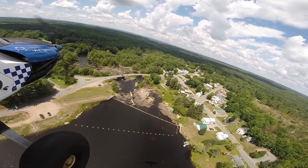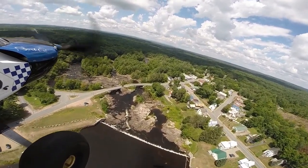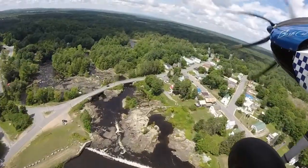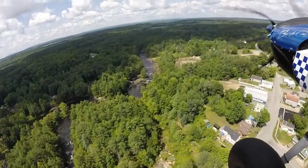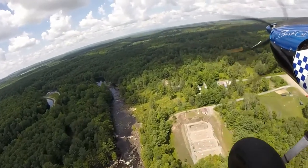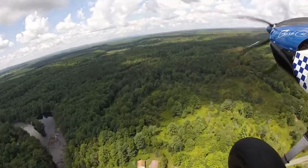But this dam lets the water down Black River, goes toward the St. Lawrence, and you can see from here downriver it's pretty rocky. I can remember swimming in the river in Hawkinsville as a kid, so quite a few dams on the Black River down through there. They do a little bit of hydroelectric power on it too.